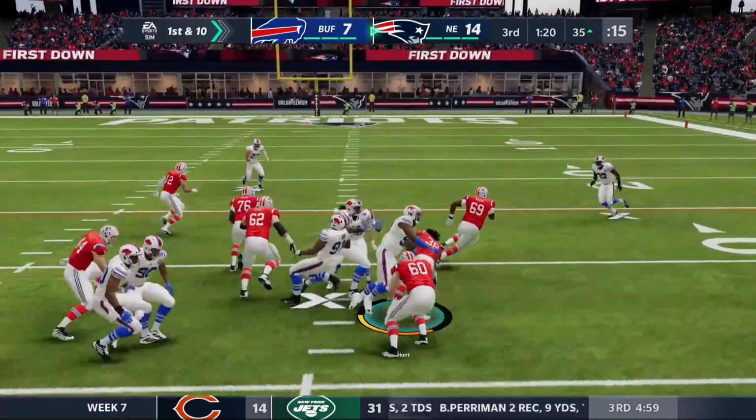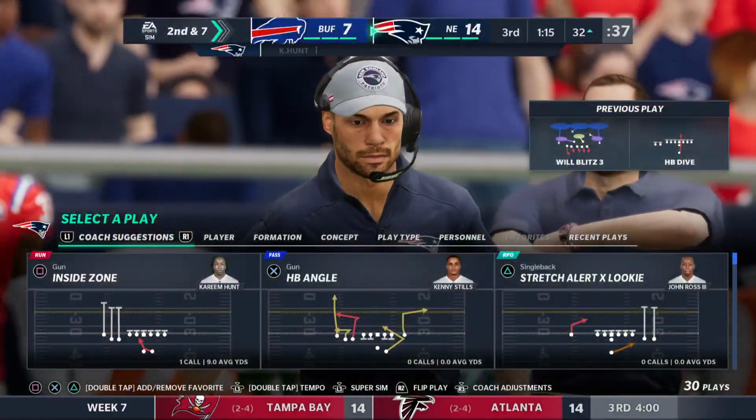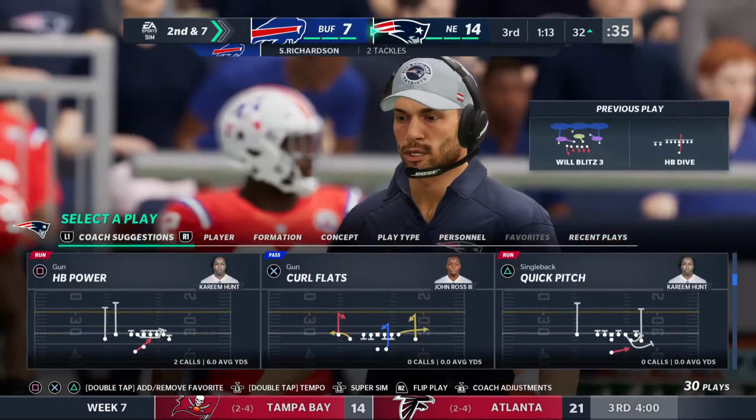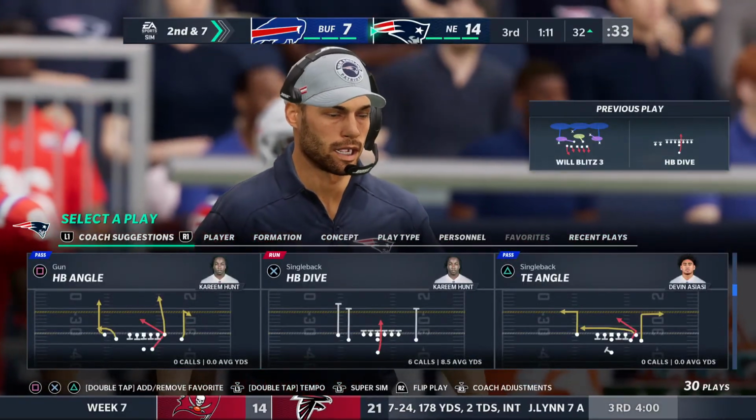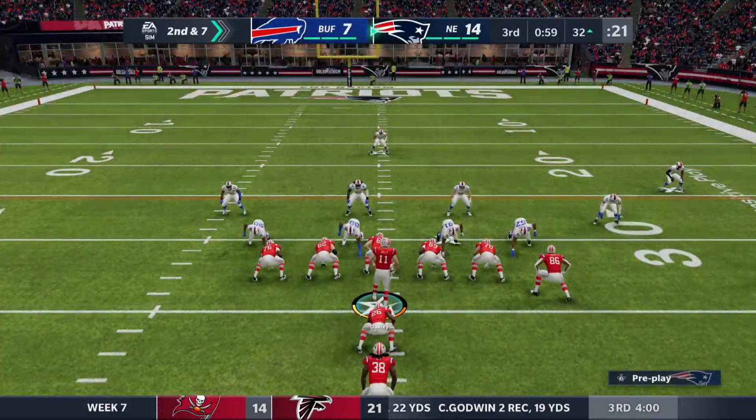On first down, they go right back to Hunt. And not much running room. Down to the 32. 3 yards on the pickup there, and it'll be second down. Well, that's just a pile of bodies there, and that's when you kind of find out who's a tough guy, right? Who can stand up and make a play.